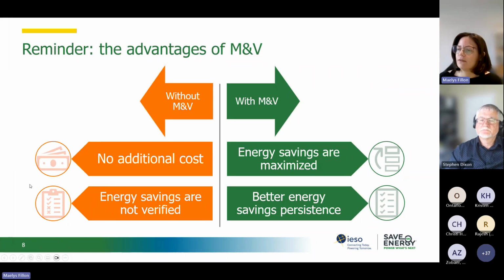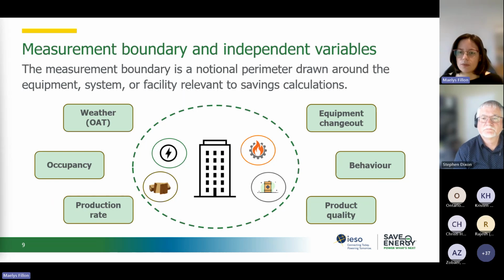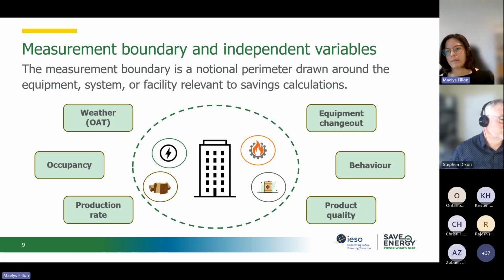So now if we look into M&V in a little more detail, there's a couple of definitions of terms that you're going to see when talking about M&V. So we're going to go through these. The first one is measurement boundary. So what we call measurement boundary is basically an invisible boundary that we are tracing around the equipment or building that is affected by the energy efficiency measure. We can decide how wide or how narrow that boundary is, meaning, for example, on this drawing, you can see we are measuring at the building level. So I'm just using the data from my electricity bill to conduct M&V.